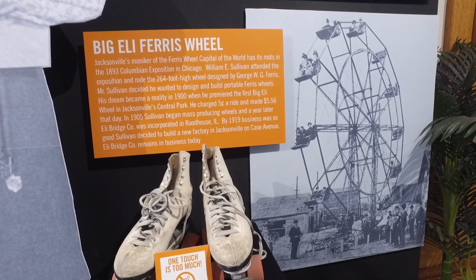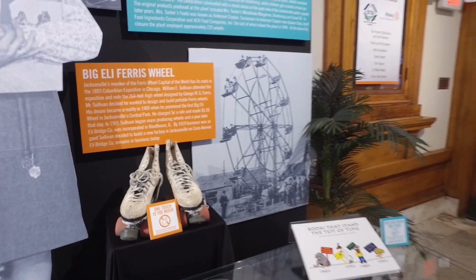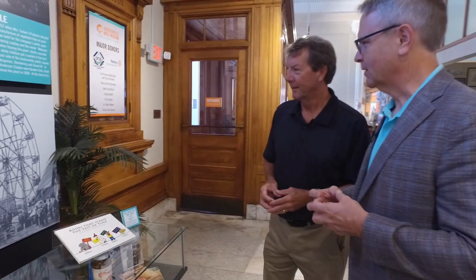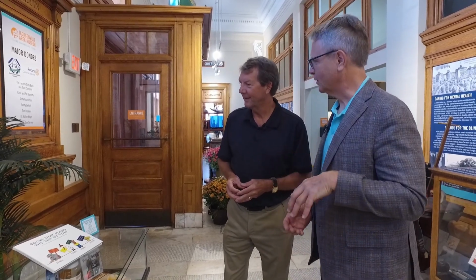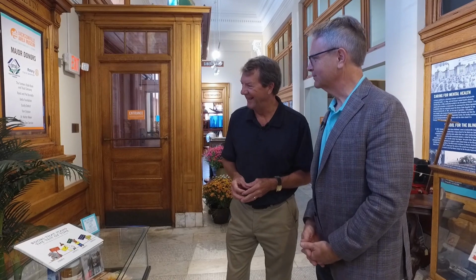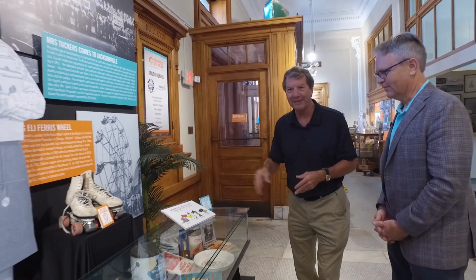There's a story about the founder of the company going to see the Columbian Exposition in Chicago in 1893 and thinking, I can do this on a smaller scale. And so he began building Ferris wheels, and they now make carnival rides. I believe the Scrambler is one of the ones that they make. So I can bring this much joy to people in a smaller community, right? Yes, that's certainly really fun.